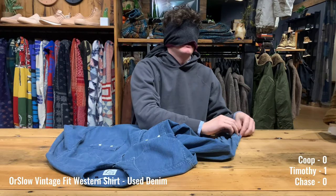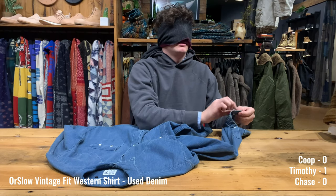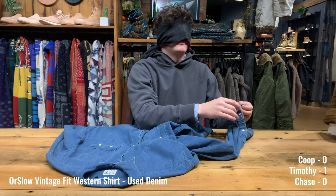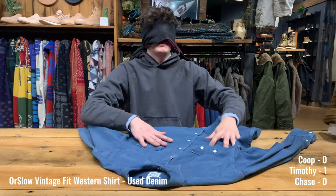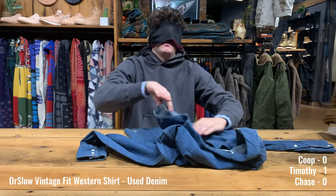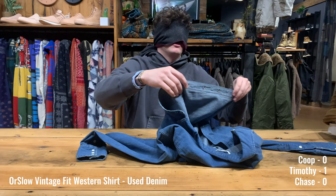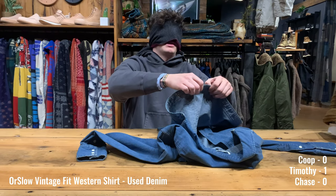Okay. I got three. I know the Orslow one has these little things that are white and textured, I believe. I'm pretty sure I'm feeling the texture, so I'm gonna investigate a little further, but I'm pretty sure it's the Orslow Western. The top button is a button, and the rest are all snaps. I know their snaps are not super spherical. They're circular, but flat on top. And again, they have this texture.